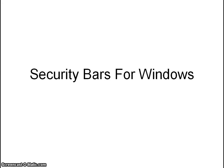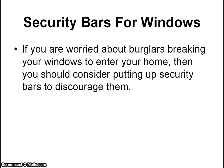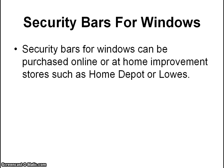Security bars for windows. If you are worried about burglars breaking your windows to enter your home, then you should consider putting up security bars to discourage them. Security bars for windows can be purchased online or at home improvement stores such as Home Depot or Lowe's.